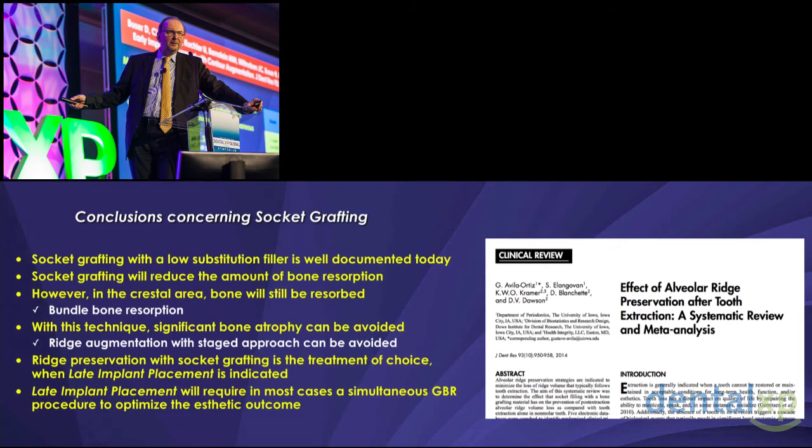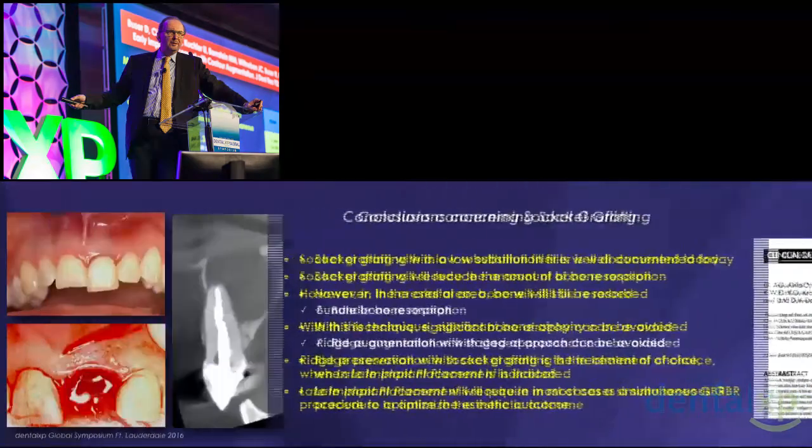And that means, you see, when you do socket grafting, you can slow down the collapse, but you will still see in the crestal area some resorption. And that means when you do late placement, you still have to do some simultaneous grafting to achieve a good aesthetic outcome. That's reality. But socket grafting eliminates the need for staged approach, ridge augmentation procedures, block grafts, whatever, and that is for sure an advantage for the patient.